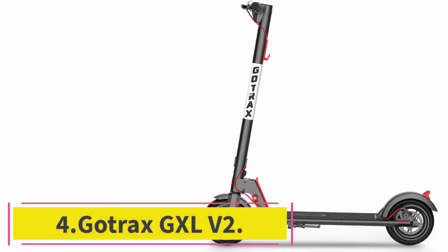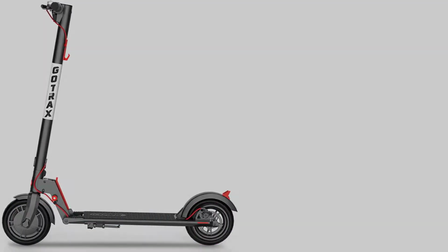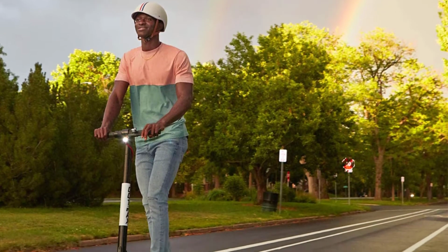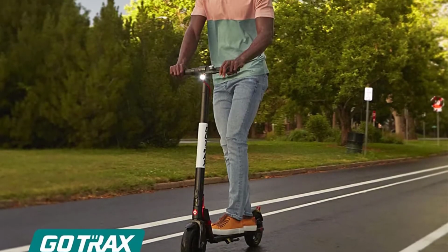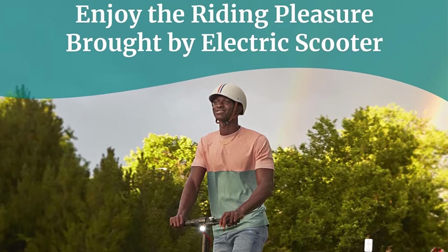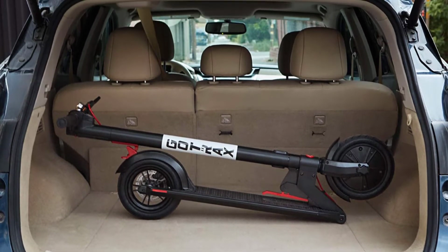At number 4. Gotrek's GXL V2. Most electric scooters can be costly, but the Gotrek's GXL V2 is a budget-friendly, practical alternative. Ideal for shorter trips, this 250-watt motor scooter has a maximum speed of 15.5 miles and a weight limit of up to 220 pounds. Its 36-voltage battery allows the scooter to travel up to 12 miles on a single charge with a recharging time of 4 hours.